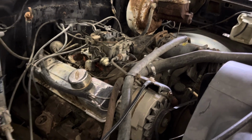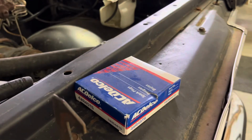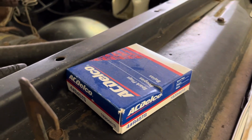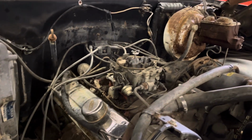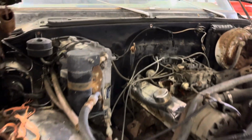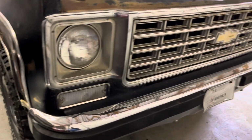But I'll pull the plugs, they all look good, and while I have them out, I'm going to go ahead and put some R45TS's in it. Just kind of go through it, make sure it's all good. This truck supposedly ran the last 5 years, so we'll see what happens.